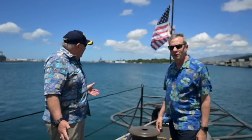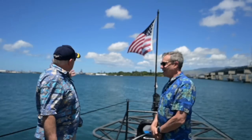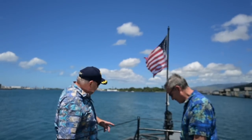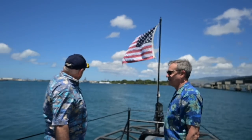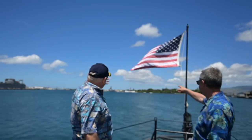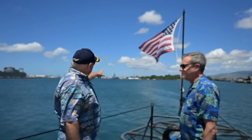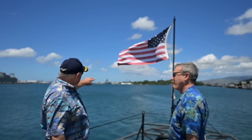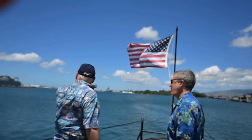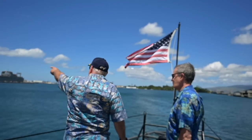All right, so we're standing here at the stern of the Bowfin. Beautiful day here in Pearl Harbor. Most days, by the way. Yeah, it's very true. So it's a pretty beautiful view. You can see the Arizona Memorial here in the background, the Missouri behind where the Arizona rests, and those white quays are where all the battleships were moored on the morning of December 7th. And the brown tower over here to the side is the submarine escape trainer.